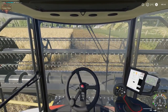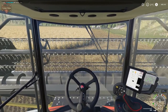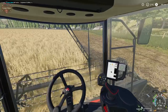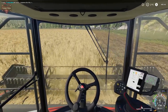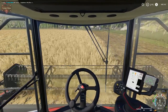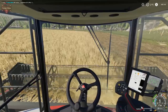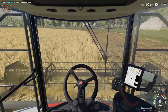Let's just work this down a little bit because this side is awful close to that fence. Open up this side of the field a little bit more. See if maybe we can reset our guidance steering. I think that's the technical term for this technology. It is not GPS so much as guided steering.